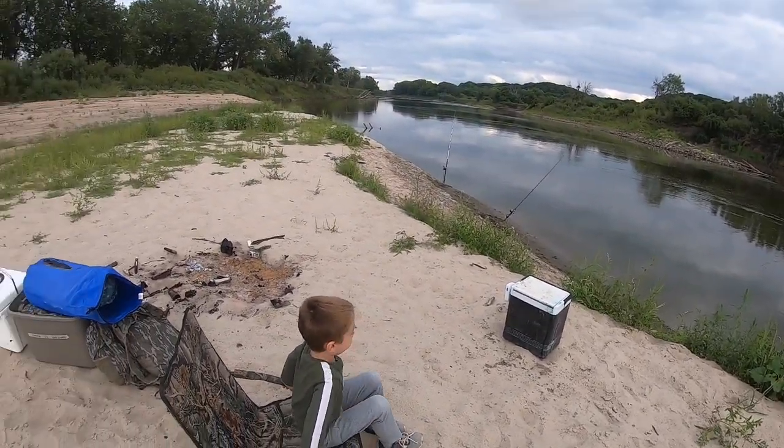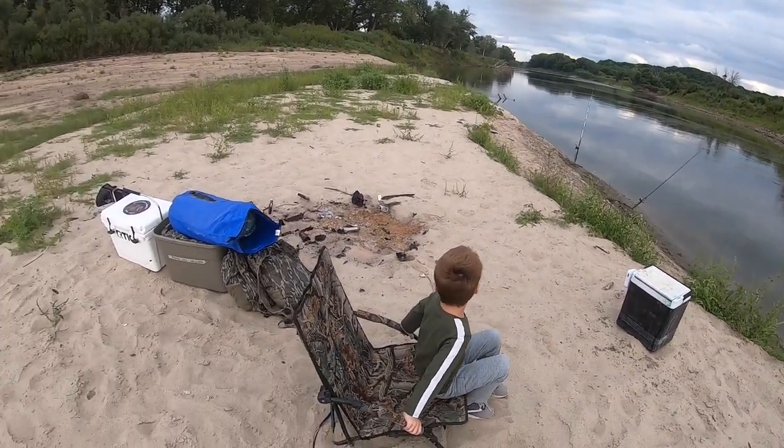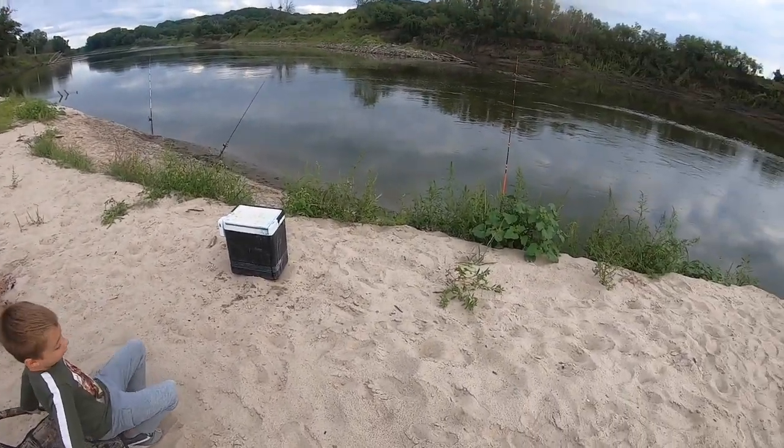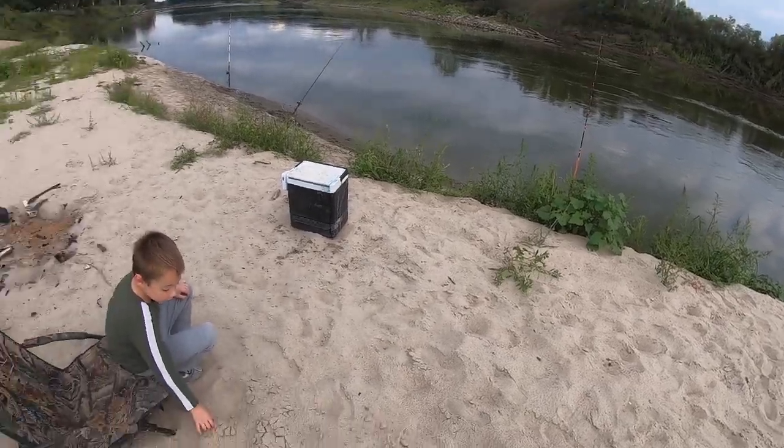I might walk down to the end of the sandbar and throw the cast net some more, but we'll get the tent set up here first.